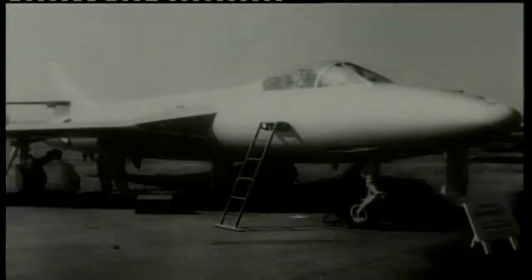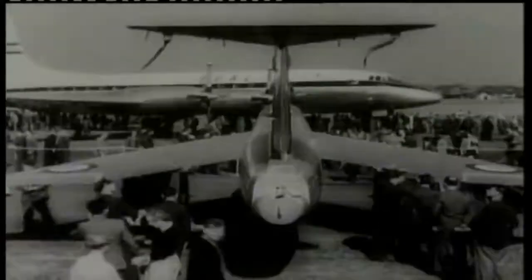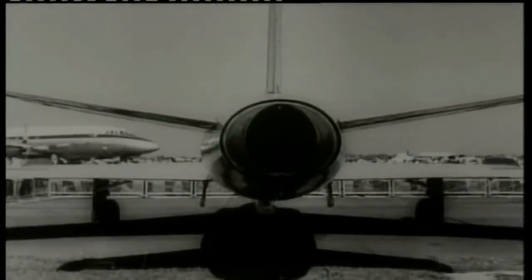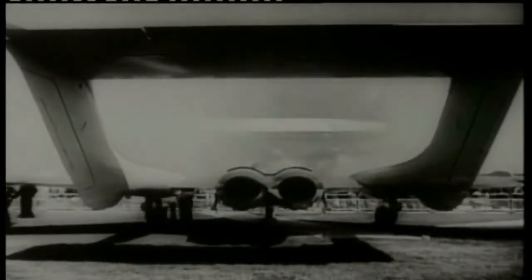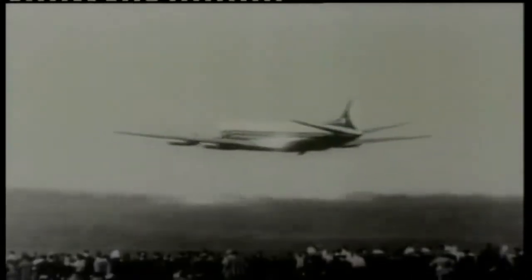The sounds and shapes of the jet age are here in all their variety. Here's a study in tailplanes, for example. Now the flying sequences and the civil types. First, the Vickers Viscount, the world's first turboprop airliner. Familiar now to all air travelers in Western Europe where it's in regular service.